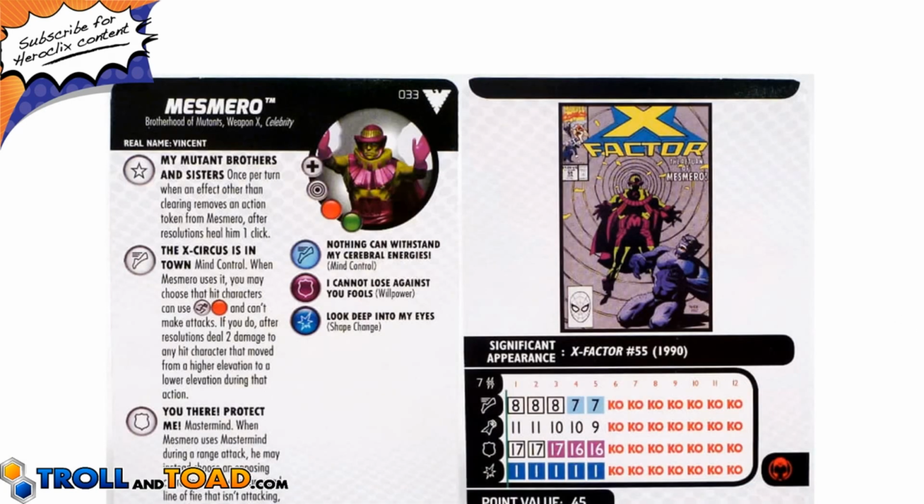Next up, we have Mesmero. Number 33 in the set has the Brotherhood of Mutants, Weapon X, and Celebrity keywords. Has improved targeting, ignores elevated and hindering terrain. Has a trait special on its movement and defense. First trait is called My Mutant Brothers and Sisters. Once per turn, when an effect other than clearing removes action tokens from Mesmero, after resolutions, heal him 1 click. So we've seen this before. It's still pretty cool though.